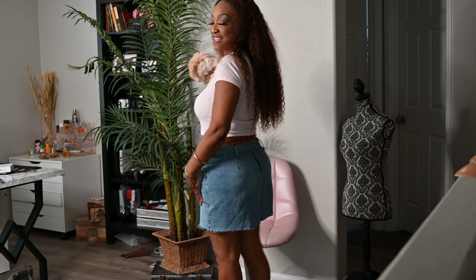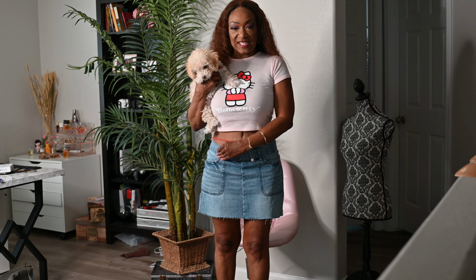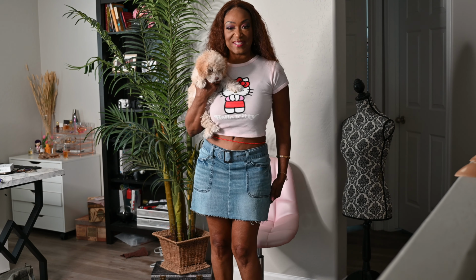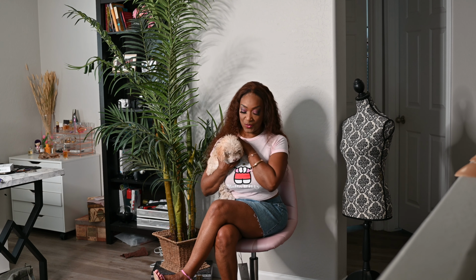This skirt I think I got from Ross. I got it larger so I could let it sit on my waist. That way it wouldn't be super, super short. But yes, that's what I got. I am here today to show you a few items that I got from Kohl's. And like I said, I used to shop at Kohl's a while ago.